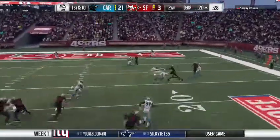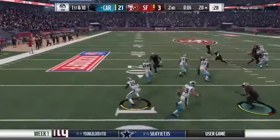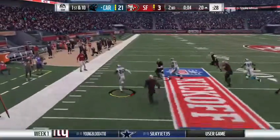But still, at some point in the game... And he fires one that's intercepted. Picked by Darryl Worley.